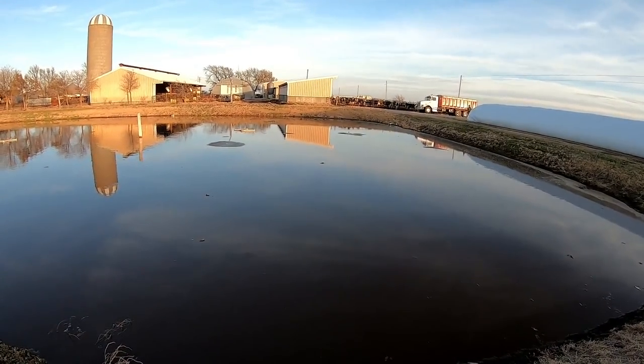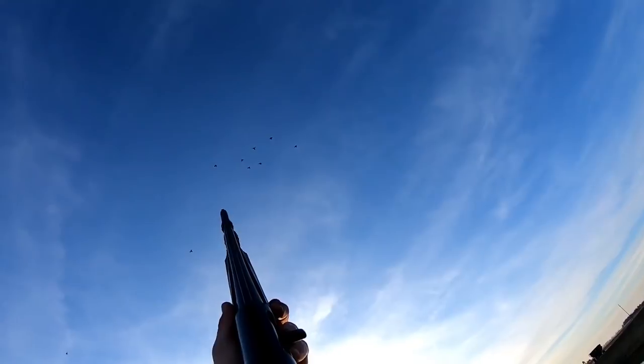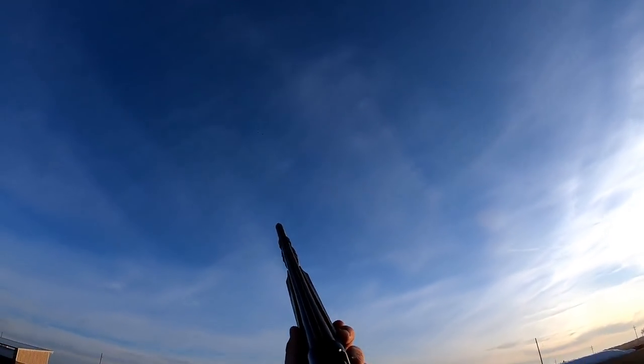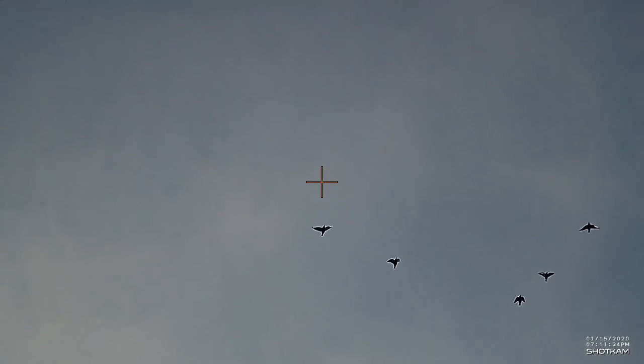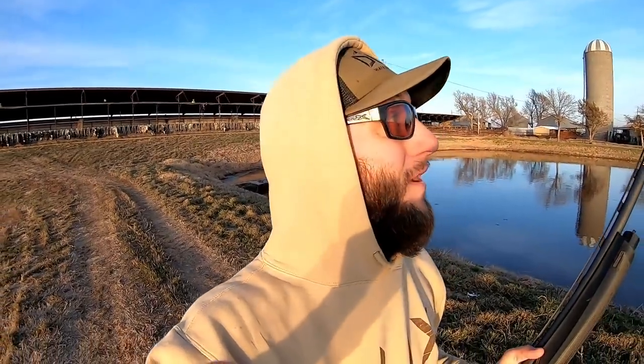Well, there's my starling all the way out there. He's in the poop pond. There's no retrieving that guy. There's another flock. Nothing. Woo, they were high. Those were hard to hit. There goes two more shots. Boy howdy, I'm almost out.